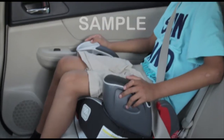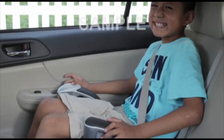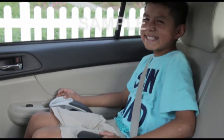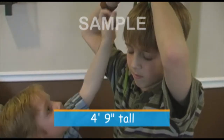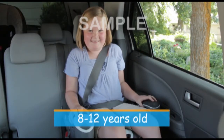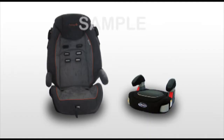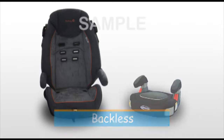In a crash, those strong hip bones will help prevent the seatbelt from damaging their internal organs. Children should ride in a booster seat until they reach about 4 feet 9 inches in height and are between 8 and 12 years of age. There are 2 main types of booster seats: high-back booster seats and backless booster seats.